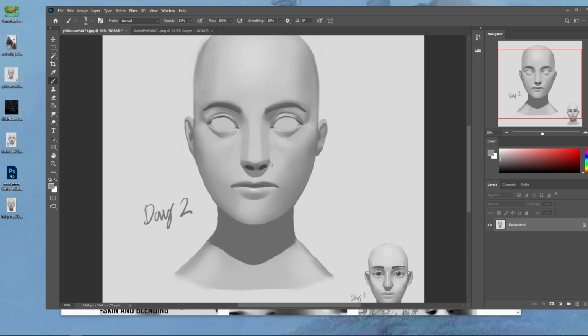And block everything in that you need to, because the head is a building, the face is a building. That's the most important thing you need to understand, that it's an accumulation of different cubes and geometric shapes added together in response to the light. It's not a face before it's a building. It's a building before it's a face.